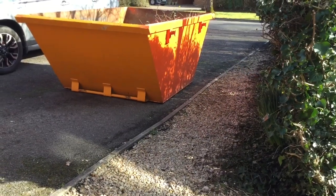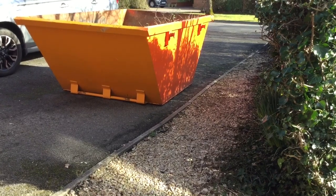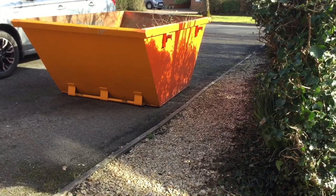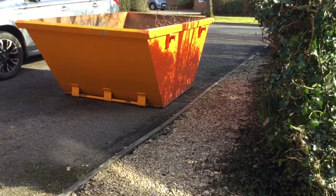We've had a skip arrive, so at least we can get on with the next garden project. As if this wind ever dies down, that is. Bloomin' heck.